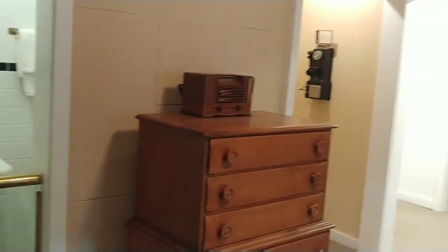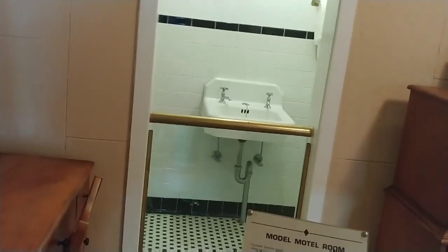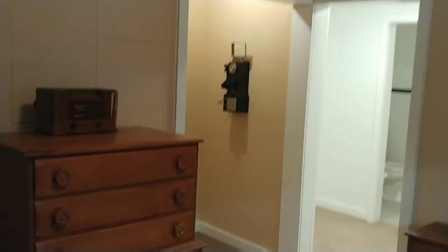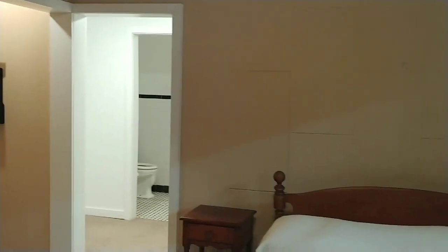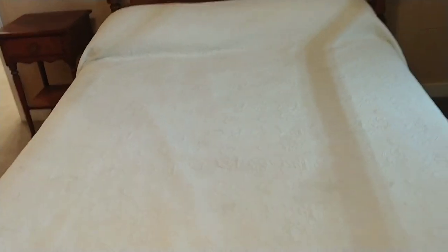Model motel room. This was actually in the cafe. You'd have the women's bathrooms over there. So we'd have the women walk through this to go to the bathroom, or you'd have the men walk through it to go to the telephone. Either way, they would walk through this room to check it out, because in his mind, the lady of the house would go check out the rooms before they would stay in his little motel.